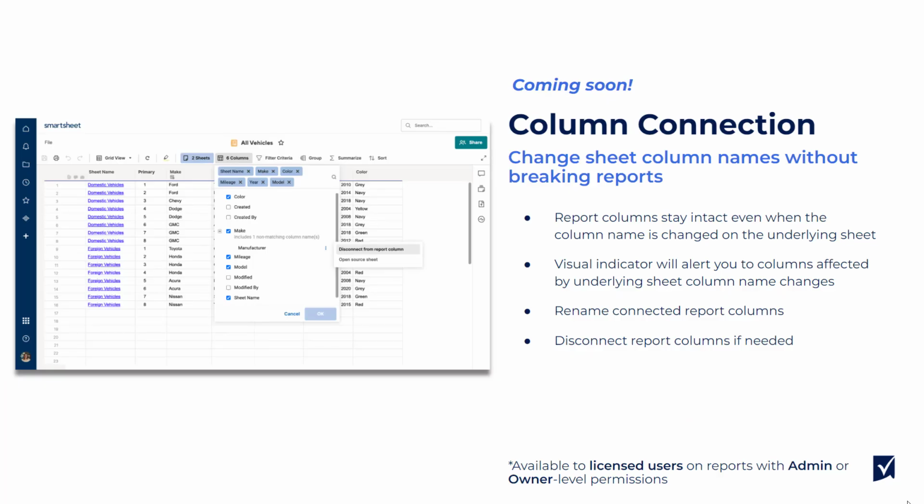While this feature technically has not been released yet, we're just so excited about it, and we want to make sure you are aware that this enhancement is within arm's reach. Reports will be more resilient and require less time to manage, as sheet admins will be able to change column names without breaking existing reports.